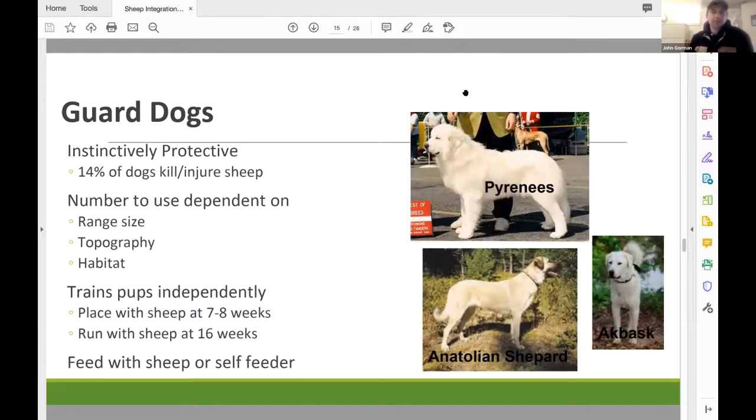It's important to train the young livestock guardian dogs independently with the sheep. They basically bond with the sheep and want to stay with them. If they're not introduced early enough, then they'll want to come back and be associated with humans.